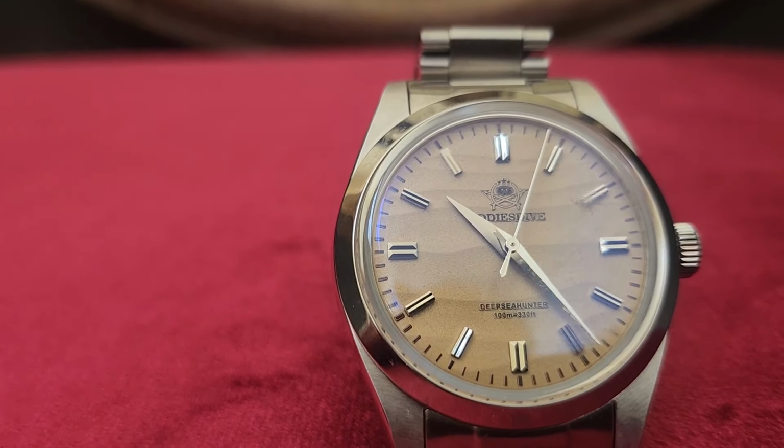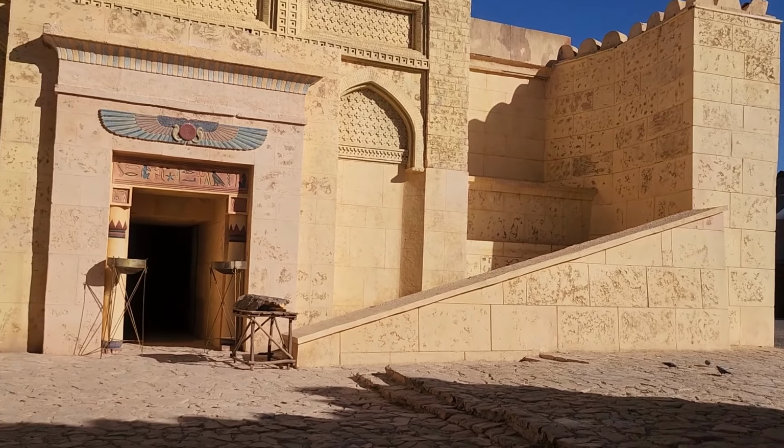So what do you think of the Deep Sea Hunter? Would this be something that you consider adding to your collection?